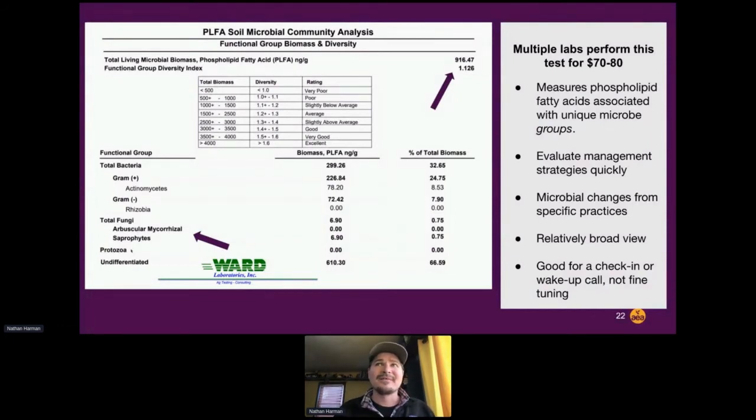So that's some pretty broad grouping, but that certainly gets you down the road of knowing your fungal to bacterial ratio. With the protozoa, you can tell where you are on the whole food chain of predator and prey. So pretty cool. Again, it's going to change very quickly, so it's a great way to measure management strategies. You can very quickly make a decision, do a thing, and see how it changed your soil, within days or weeks.